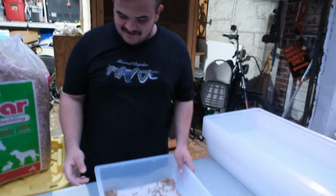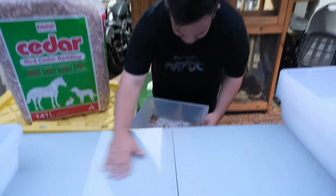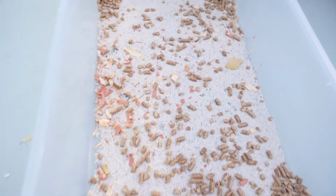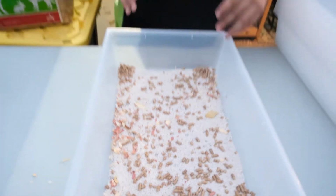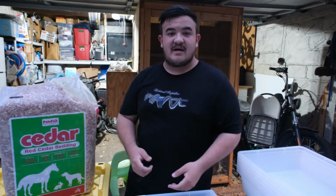But yeah guys, so we put our cedar in there. Let me clean this up a bit. We put our cedar in there, not too much at all. It's just a little bit to try to help get rid of that smell. I might put a little bit more, but yeah, that's just it, and now we're gonna get onto the pine.